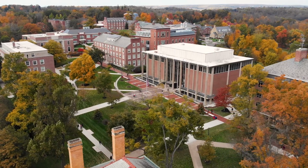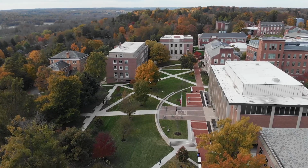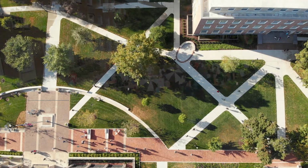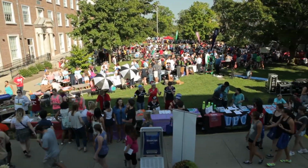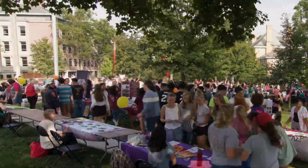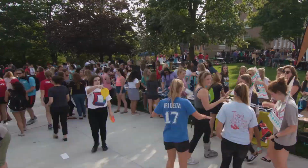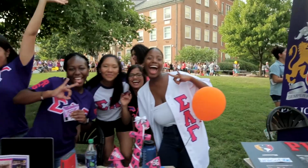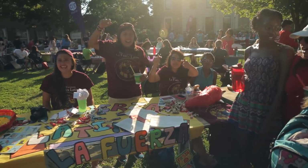Denison's campus is set up like a compass, with academics, the heart of everything we do, at its center. Academic Quad is the site of our involvement fair every fall, a great time for new students to dive into our co-curricular opportunities, from club sports and service organizations to Greek life and arts groups.